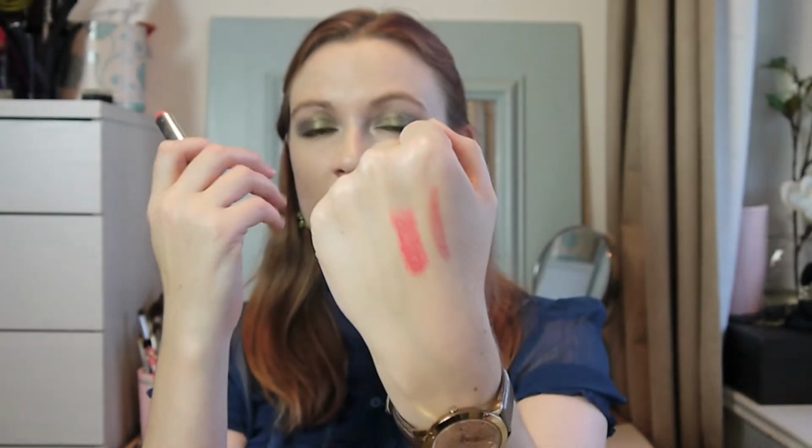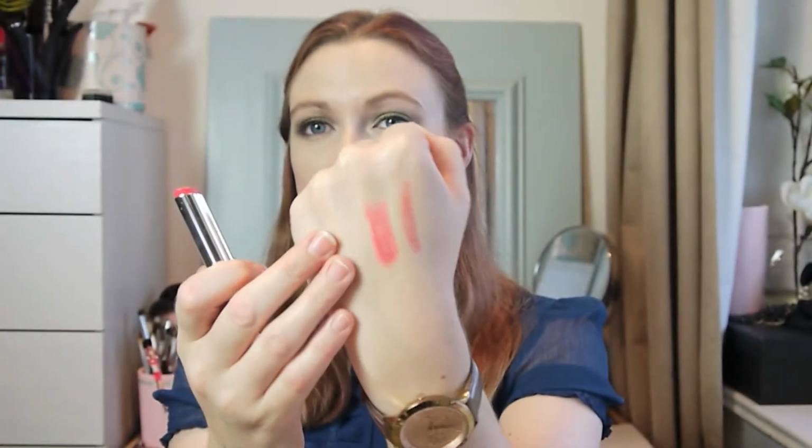Because I've been doing more with my eyes, it's nice to have these sort of colours just to pop on that isn't going to draw attention from my eyes. And this is lush on the lips. It leaves them nice and soft. It doesn't go all weird. Sometimes you get wee bally bits of some lipsticks and stuff. It's fine, and it's fine for reapplying, and I absolutely love it.